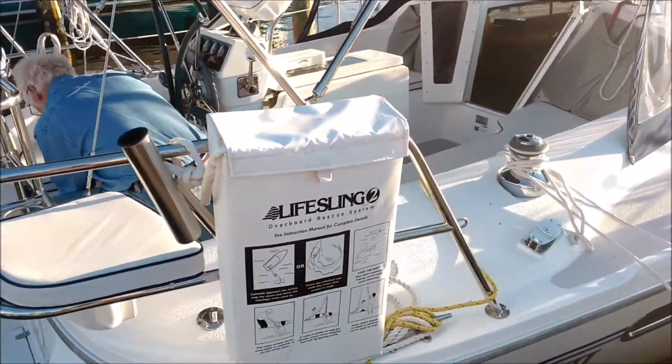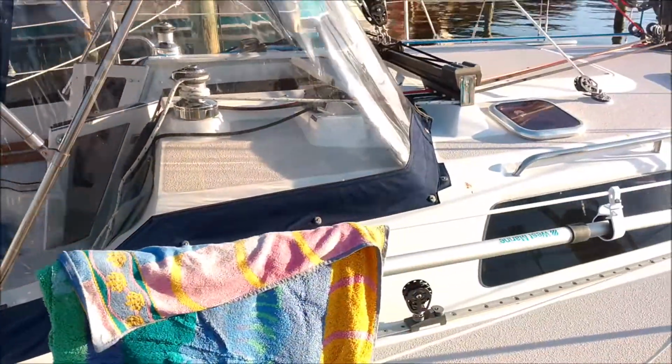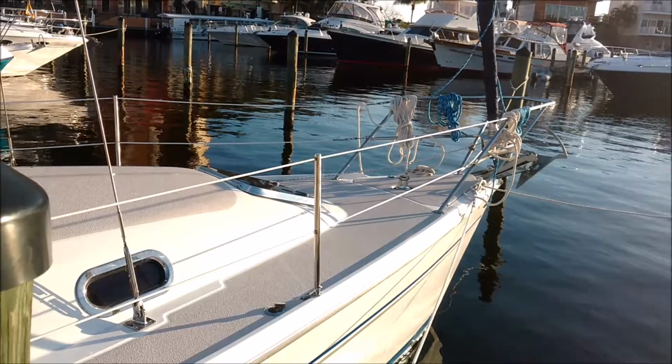Showing you the outside first. It's amazing to us. We moved from a 26-foot Hunter to a 32-foot Catalina, and we have so much more space, but still our stuff fills it up.